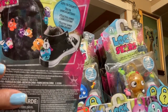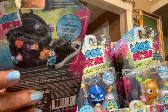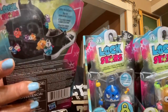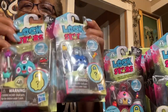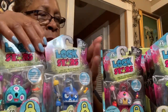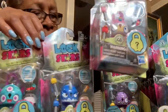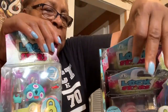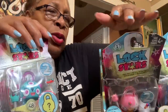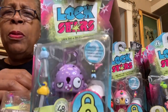I would say pray over them because they do look kind of funny. These are Hasbro toys. I think they got 8 kinds, and I bought 8 of them, but they're all different. You see that? They don't look evil to me. You know, some things we get, they look evil. These don't look evil. If they're evil looking, I won't buy them.